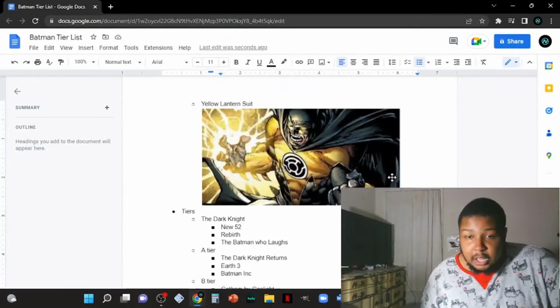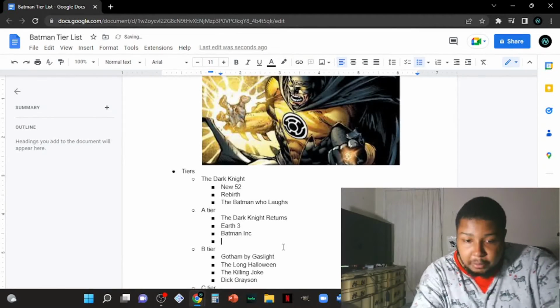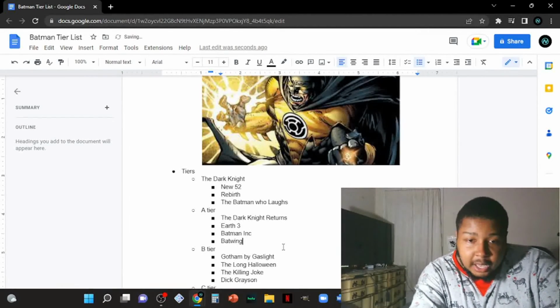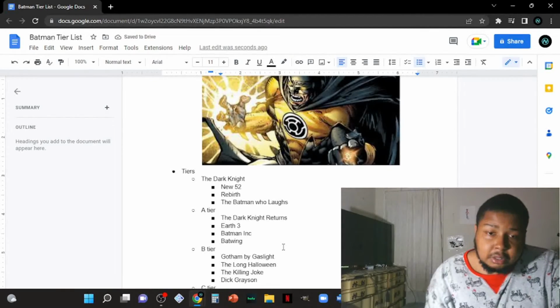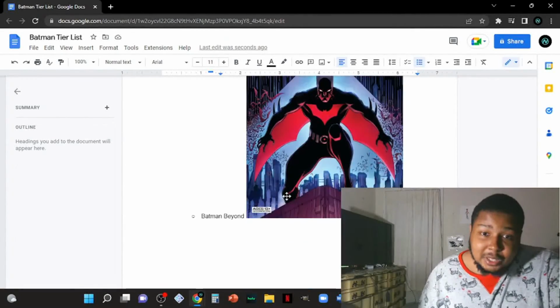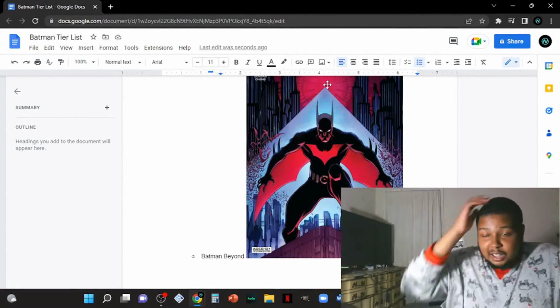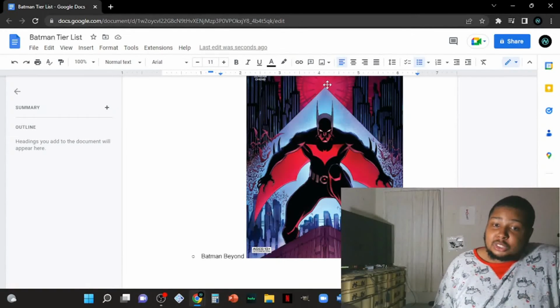But I feel like Batwing, which is not Bruce Wayne, it's a totally different person. But I think Batwing, I don't know if I'll put in... Do I want to put in Dark Knights here? No, I'll leave it in A, but it's still a really, really cool attire. But the attire it reminds me of is Batman Beyond. It seems so simple of an attire, but it looks so cool.